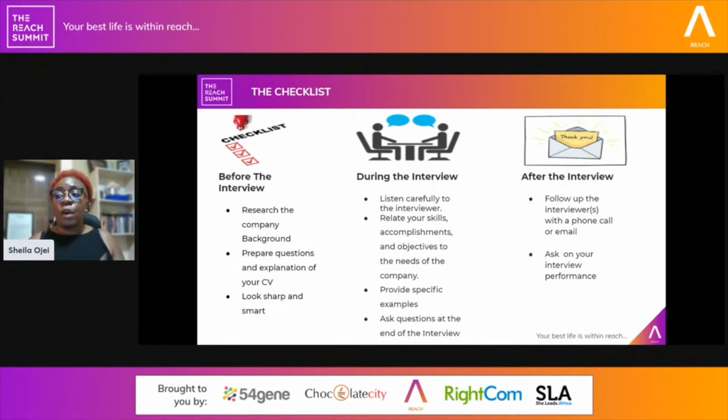And then after the interview, please do follow up with either a phone call or an email. I always say an email as opposed to a phone call. There are instances where, if you did well on your interview, this would really just bring you back up on the list if they've had some internal things and they're trying to sort things out.